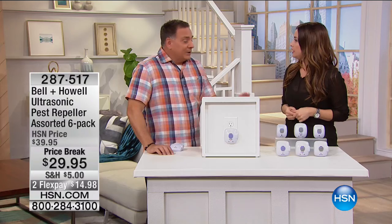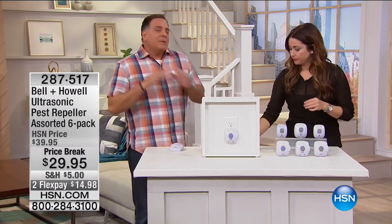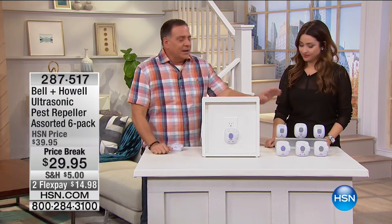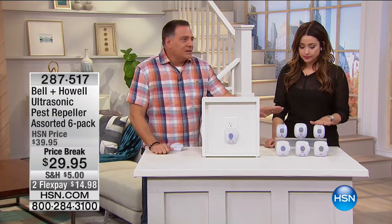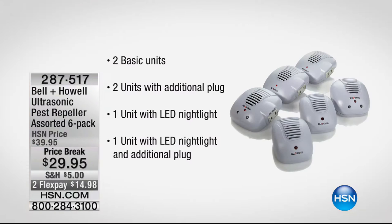Well, and this is a great set because you're getting six in this set. Exactly. So that's about enough to do one floor of the average size house. But this is not just any set. This is kind of a smorgasbord set. You're getting a little bit of everything. You're getting one of the standard units in this set. You're getting one with the LED lights on top, the night lights, which are really cool. And then you're getting two with the outlets on them and one that is the Mac Daddy that's got everything on it. It's got the lights, it's got the outlets and everything. Nice. So depending on what room you put them in, if you've got one outlet where you can't lose that outlet, then you can plug these in.